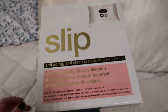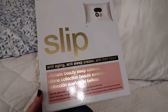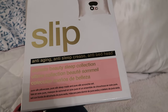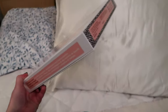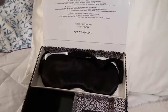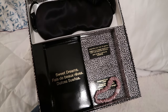I got a fun package in the mail this week from Look Fantastic, and this was sent to me for PR, and it's the Slip Anti-Aging, Anti-Sleep Crease, Anti-Bedhead Ultimate Beauty Sleep Collection. It comes in this really sleek box that is magnetic, which I think is really cool. And it comes with a few different things from Slip. So I've used pretty much all of them.